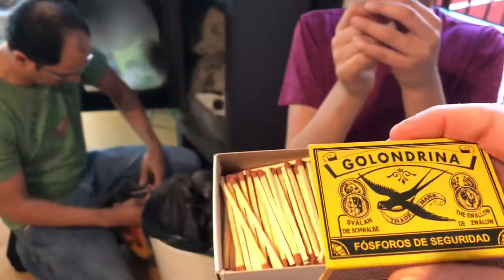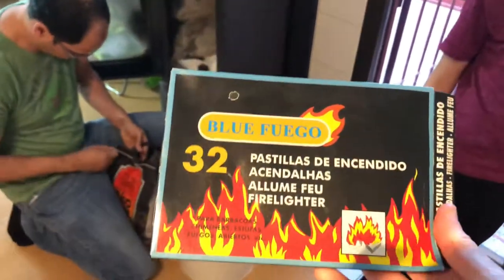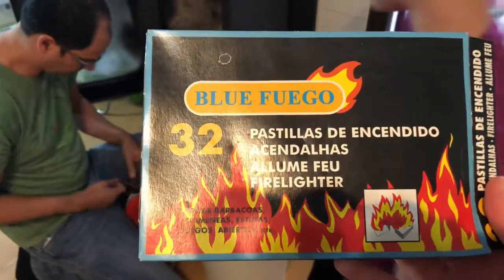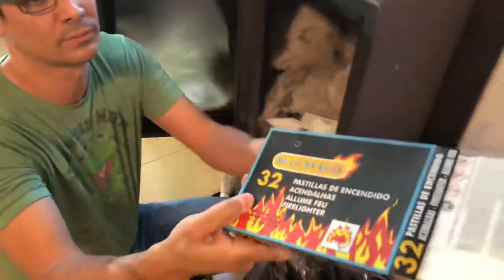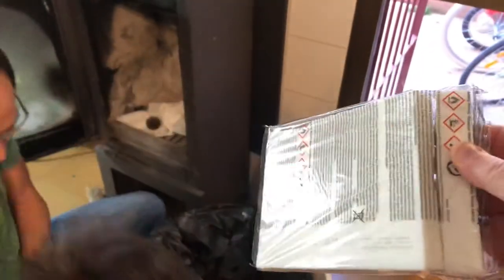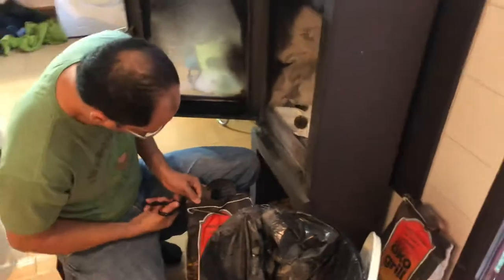No. So we have some things left over from whoever lived here before. Matches, and this was unopened. This is fire starters. When you open it, you have to break it with scissors on the metal. Can you pull this box off? So you break one off and then you use it, but I'm telling you, they smell like straight up bug spray.